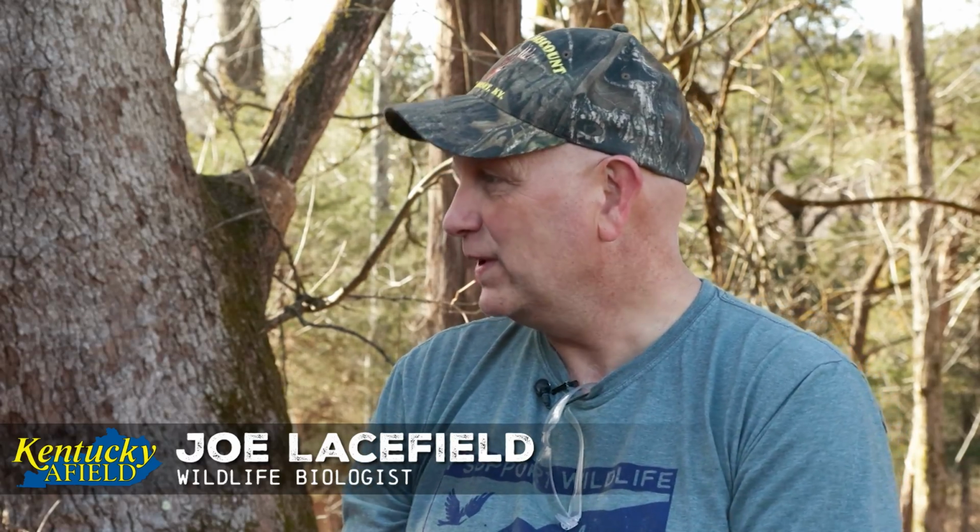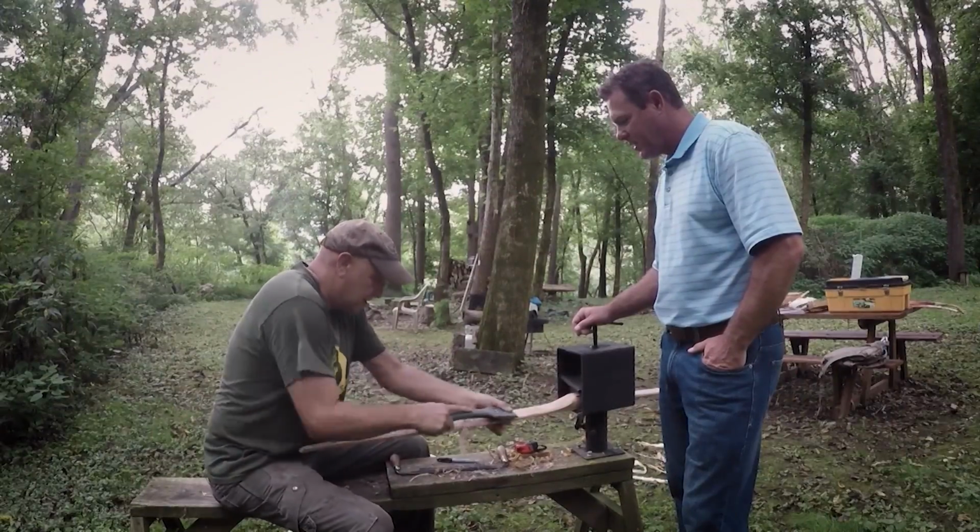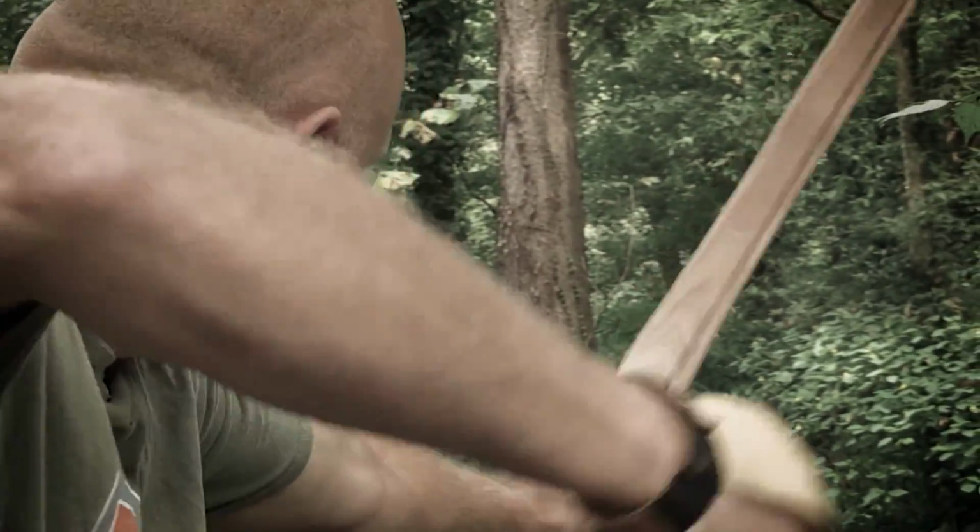I had a tree that was already down, and I did split that tree, but we didn't actually pick one and cut it. So that's the biggest part of doing it yourself. The type of wood that we used that day for your bow was a what? So the bow that I actually made for the show was a Kentucky coffee tree.